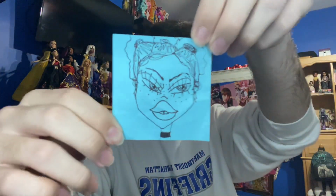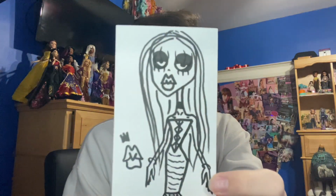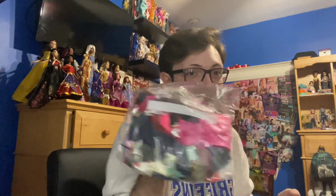Okay, so James is also a really talented drawer, or artist. So there's a little drawing that's gonna be going on my little collage wall back there. And then we have a bit of a note on the back that I'll read to myself later. But we also have this gorgeous, gorgeous girl. Gorgeous ghoulie girl. And a big bag of clothes.